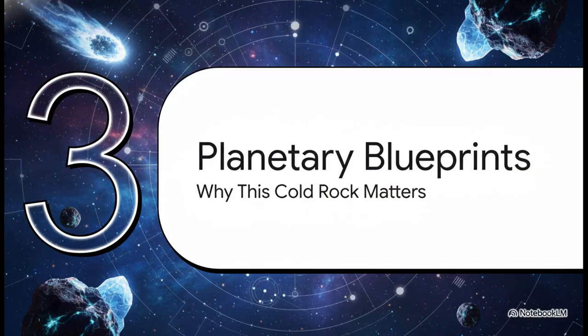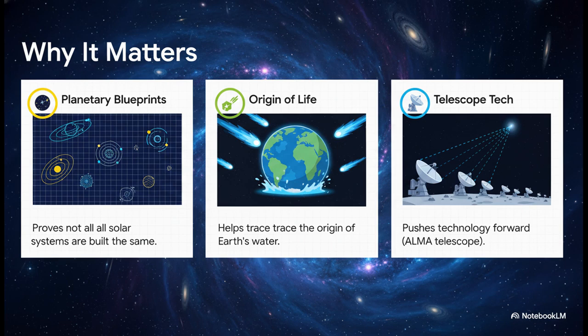Okay, so it's a cold rock from a strange place. Cool story. But why does this actually matter to us? Well, this little discovery gives us a sneak peek at the blueprints of entirely new worlds. So yeah, why is this so important? It really boils down to 3 big things. First, it proves that not all solar systems are built from the same blueprint. Some form in very different environments.